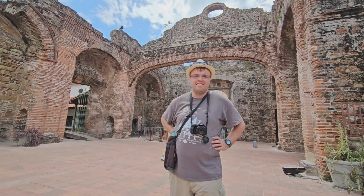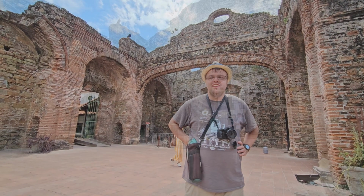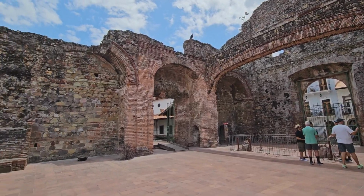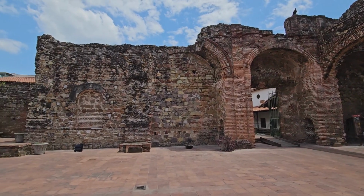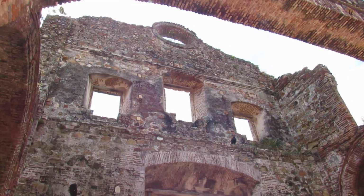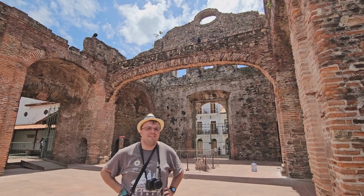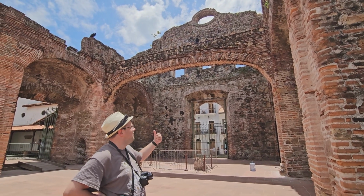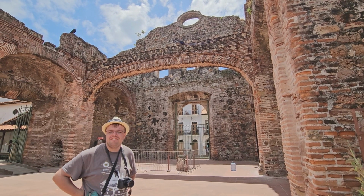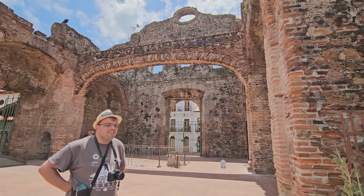We're on the grounds of the former church and convent of Santo Domingo. It replaced the original in what's now Panama Viejo. This is another building that wasn't rebuilt and was left in ruins after the Great Fire of 1756. The structure's most famous landmark is this arch. It actually played the deciding factor in whether to give the Panama Canal to Panama or Nicaragua.